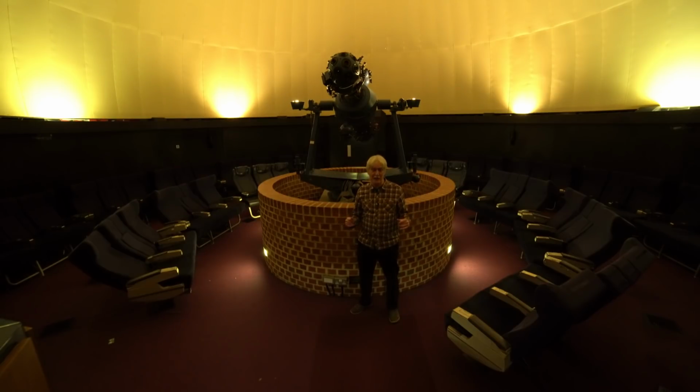But during lockdown, when we all have to stay home, it's not possible to travel out into the countryside to find a really clear, dark site from which to view the stars. So we decided that we would bring the night sky to you, right into your homes, using our magnificent star projector here to take you on a guided tour of the winter night sky.